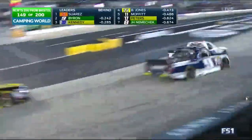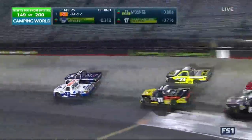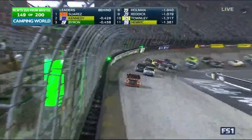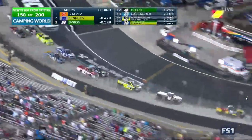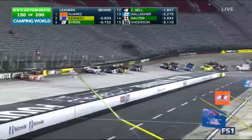Look at Ben Kennedy, that 33 truck, trying to hold on to second. And remember, that's where William Byron's been running as he's raced his way through the field up on the outside, so he knows what to do up there. Can't do anything with the strong running fast truck of Ben Kennedy. Ben's been really putting the pressure on everyone he catches. I think he's sniffing a victory.